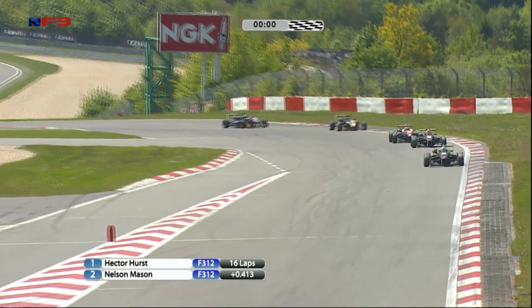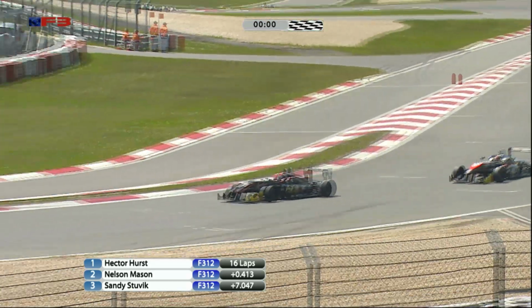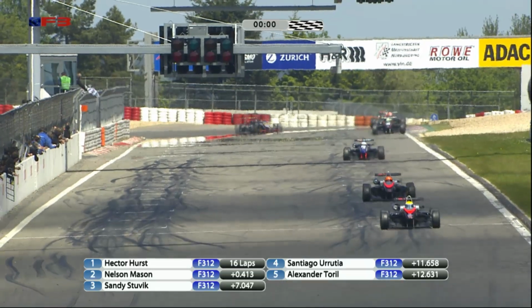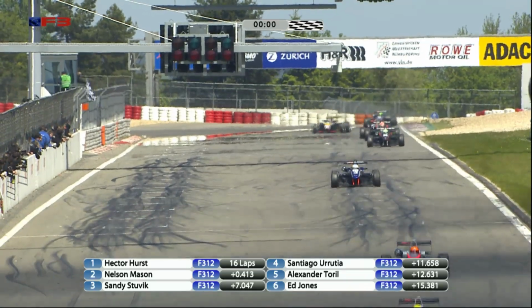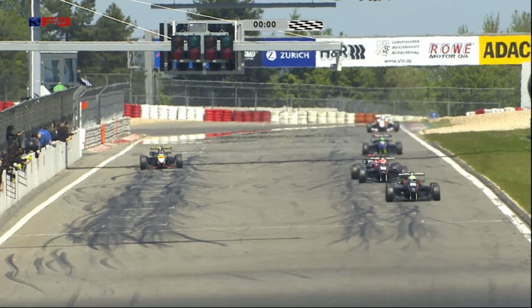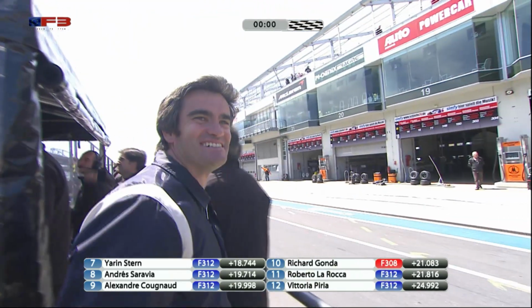Nelson Mason follows him through in 2nd. 3rd place has gone to Sandy Stuvik. 4th, Santiago Urrutia. 5th, Alexander Toro. 6th, Ed Jones. And then in the fight for 7th, it is Yaron Stern who wins it from Andrei Saravia and Alexandra Kugno, with Richard Gonda claiming victory and 10th overall in the Copper class.